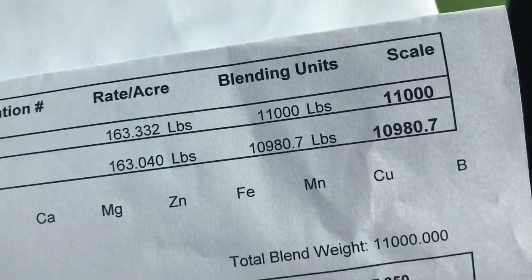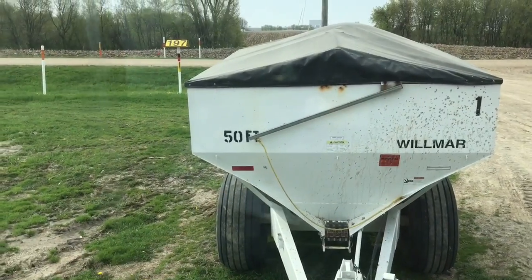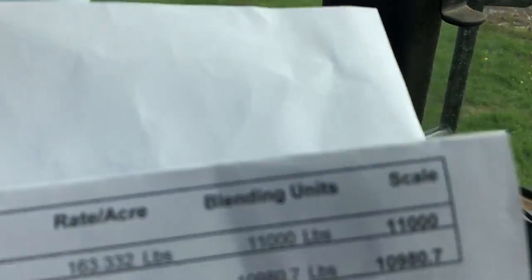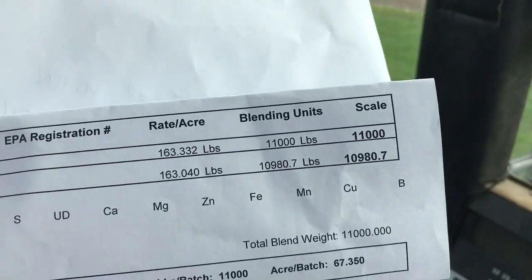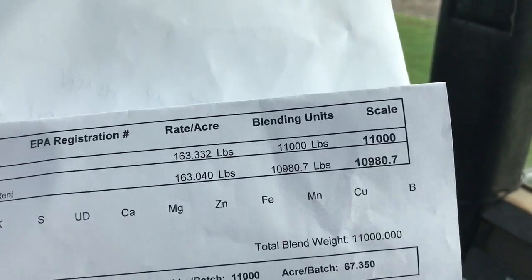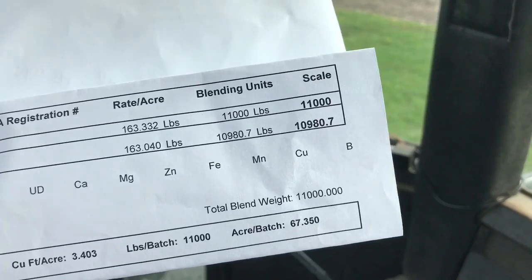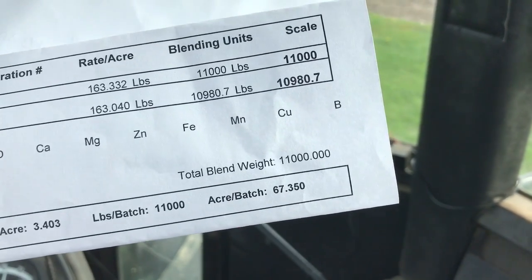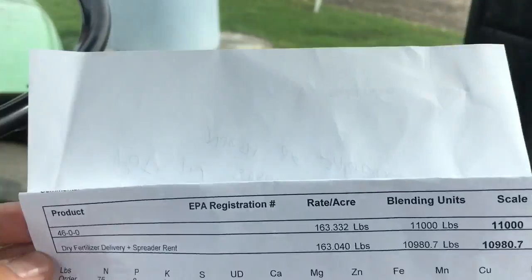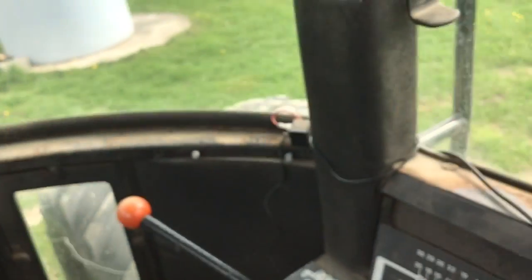But what do they got? They just put 11,000 pounds in here, and I think that's much bigger than the one last year, because last year I don't remember doing more than about 50 acres to a thing. And the gate's open, it's set at the same spread rate, I think, at least if the gates are the same on both units. So they got 11,000 pounds in there, and they prescribed 163 pounds an acre. So at that rate, you're supposed to be able to do 67.3 acres.